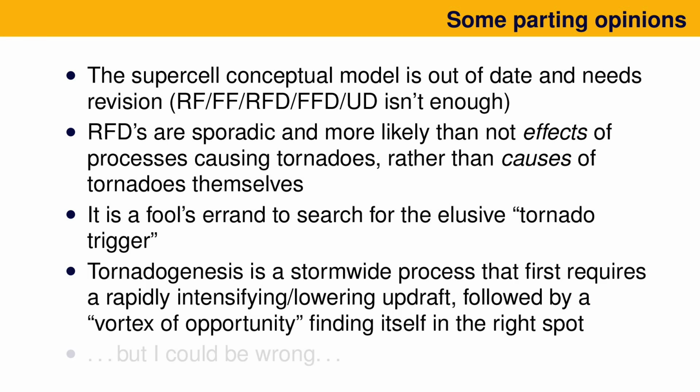I think that one of these little guys along the forward flank coming in, it doesn't matter which one, as long as the updraft is ready for it, you're going to get tornadogenesis, but who knows? I could be wrong. Someone could prove my theory wrong. Nothing would make me happier because that's how science moves forward.